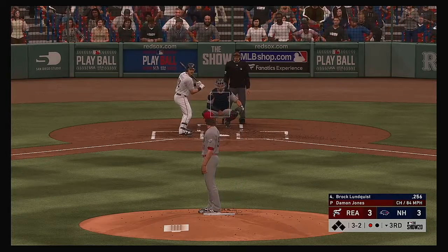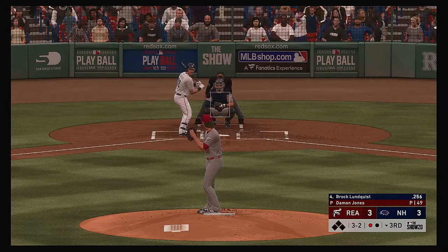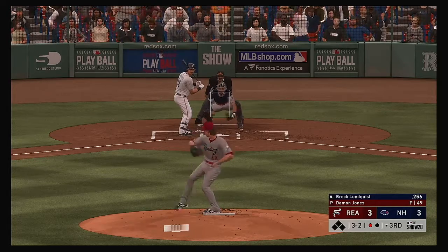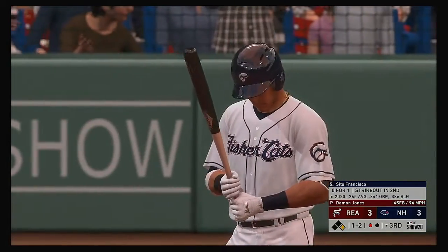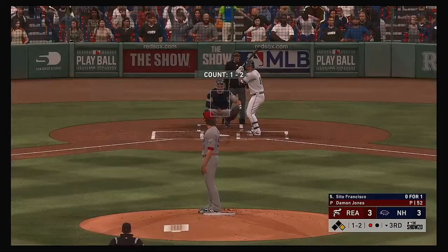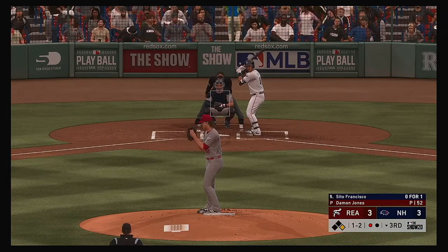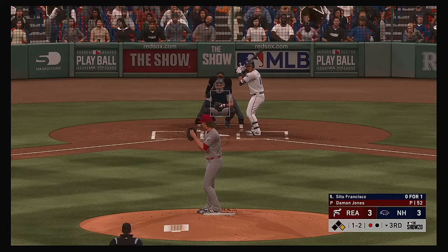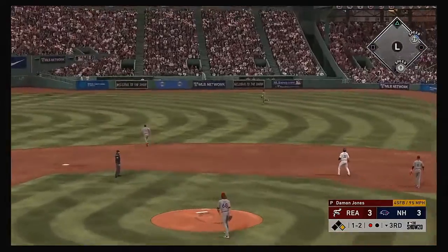Got him to go after the change there, and that'll run things full, 3-2. Ball four. Settling in now. Cito Francisco, he got called out on strikes his last time through. Yeah, always frustrating to go down looking. Everybody does it, though. You'll have a few ABs where you get completely fooled. Look for him to be on the attack early in the at-bat.